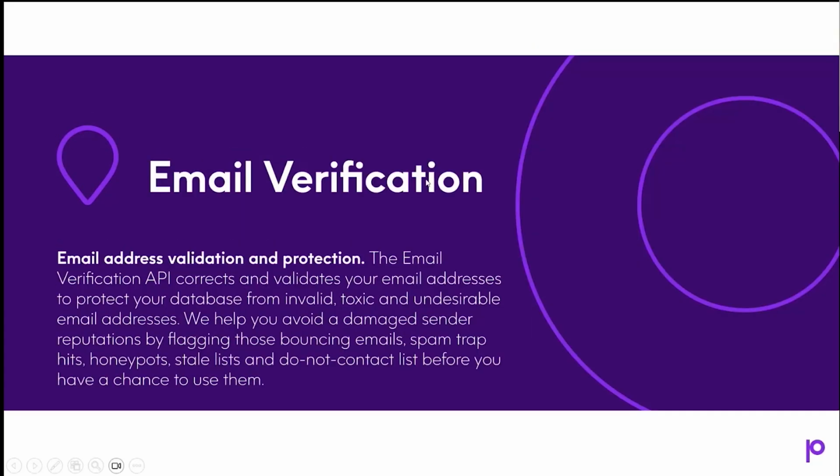Moving to the next API, that is the email verification API. The email verification API corrects and validates your email addresses to protect your database from invalid, toxic, and undesirable email addresses. We help you avoid a damaged sender reputation by flagging those bouncing emails, spam trap hits, honeypots, stale lists, and do not contact lists before you have a chance to use them.